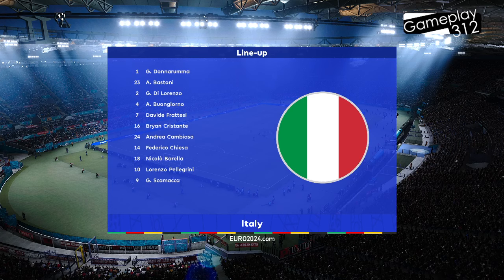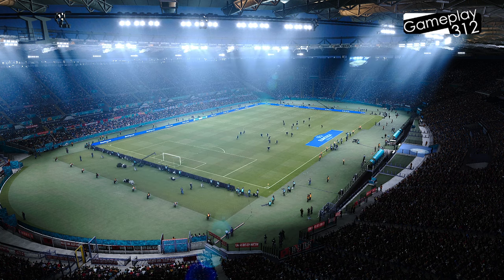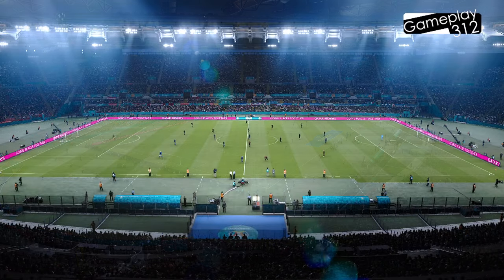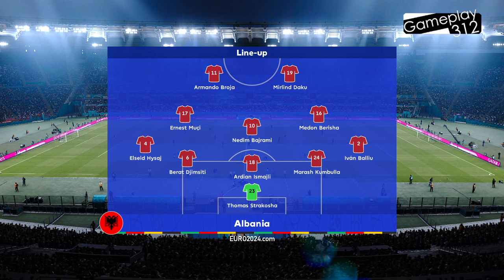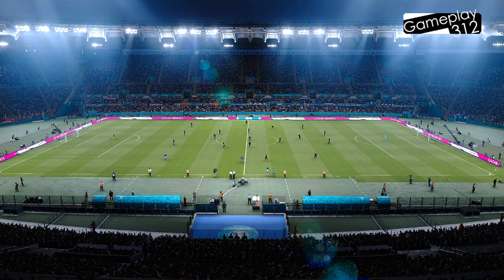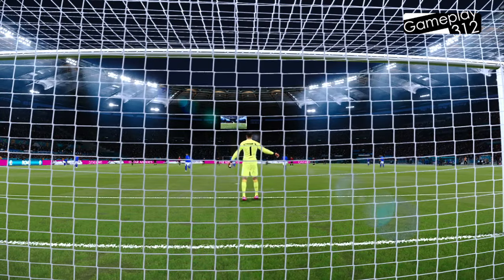Is best equipped for this game? Well, I'll be fascinated to see how the manager instructs Lorenzo Pellegrini to operate in this game, because you can see him playing very effectively as a number six, a number eight, or a number 10, playing behind the striker. And he must be a nightmare to defend against with the way he's able to drift into wide areas and just keep everyone guessing. What a talent. Yeah, I'm inclined to agree.